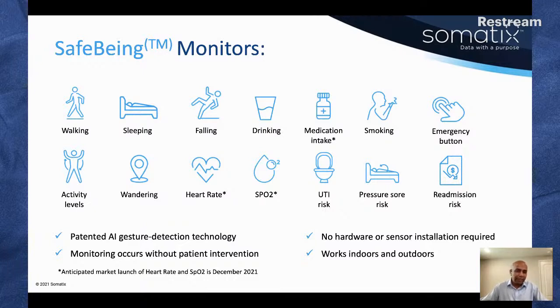Walking is pretty common. Sleeping also is pretty common. Commercial smart band companies do that as well. So the additional thing that we do along with the quantity of sleep is also measure the quality of sleep. That is through a peer-reviewed scale, the Pittsburgh Sleep Index, which ranges from 0 to 100%. We also calibrate the quality of sleep.